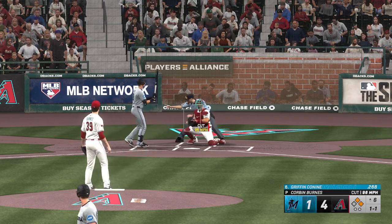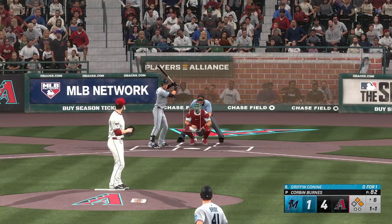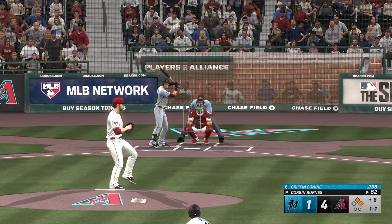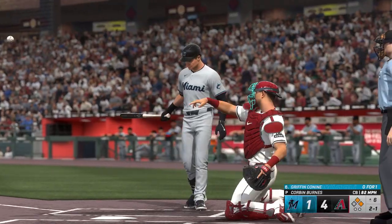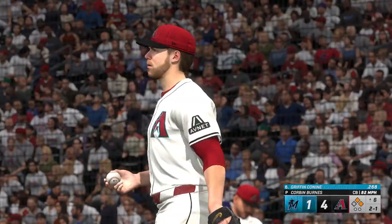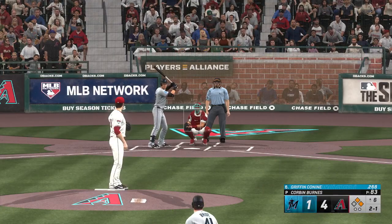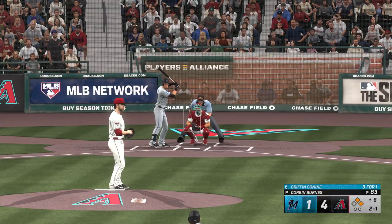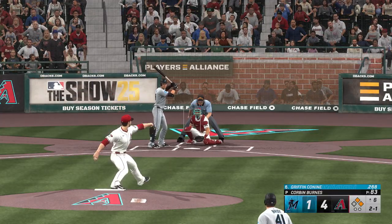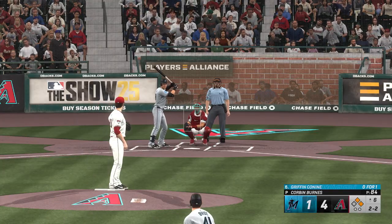Right through there for a strike. That misses the zone. 2-1. No outs, runners at first and second. And a swing and a miss. 2 balls, 2 strikes.